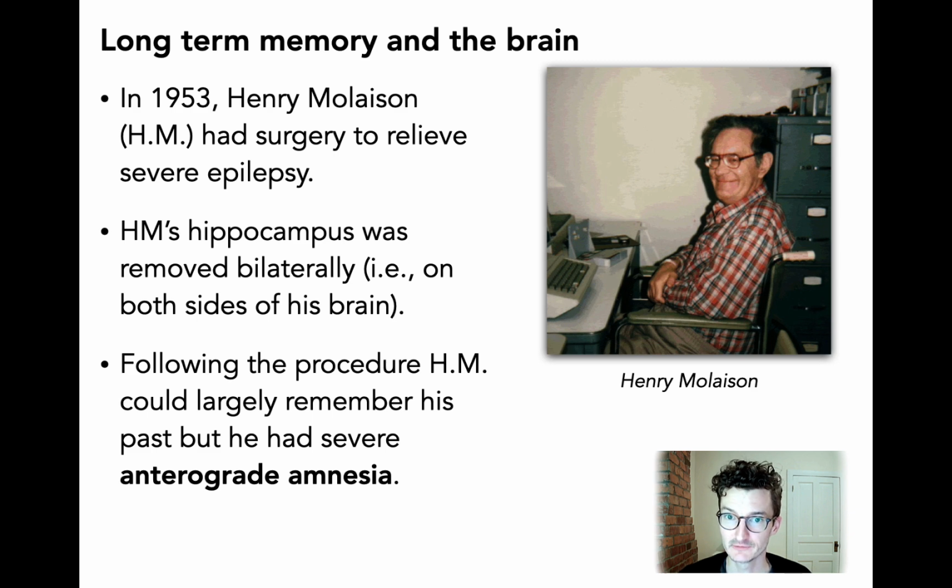And something unexpected happened. After HM recovered from the surgery, the doctors found that his memory for things that happened in the past was fine, was largely intact, but he was unable to form new long-term declarative memories. And we call this anterograde amnesia.